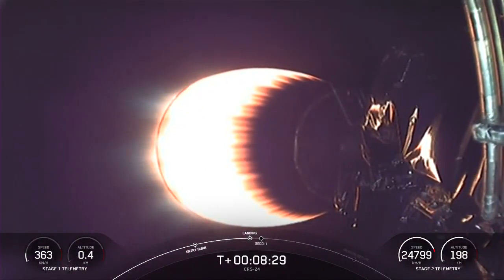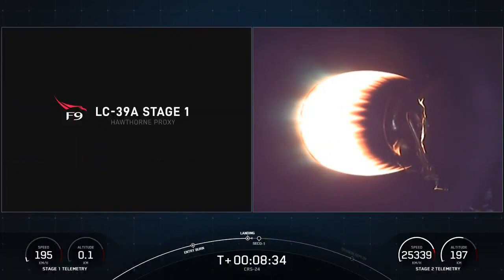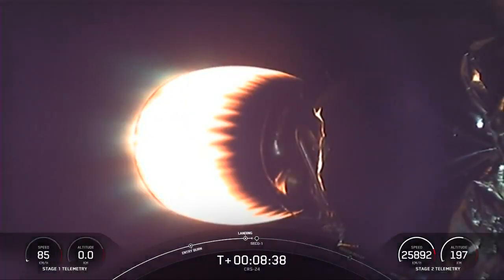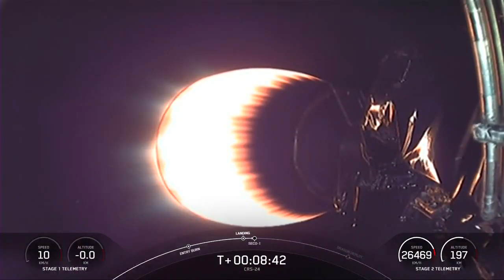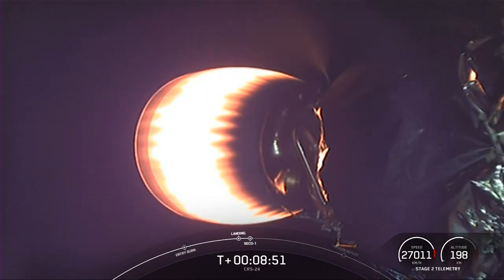Stage 2 FTS is safe. We don't have views of the first stage right now. Looks like we got it back, and the landing burn is underway. Stage 1 is landing, leg deployed. Invac shutdown. Stage 1 landing is confirmed.